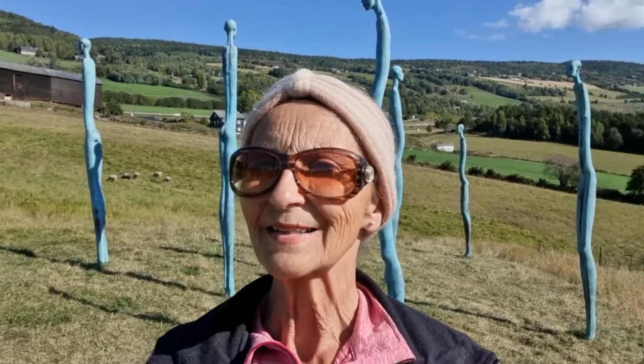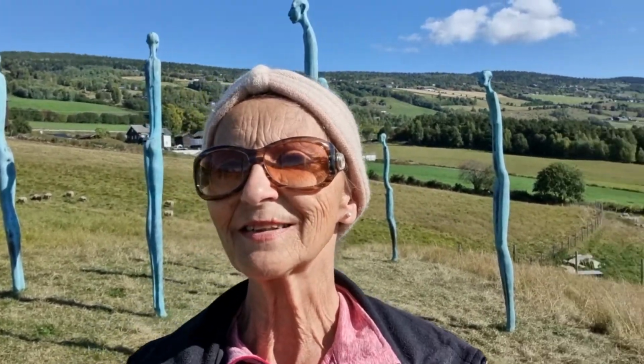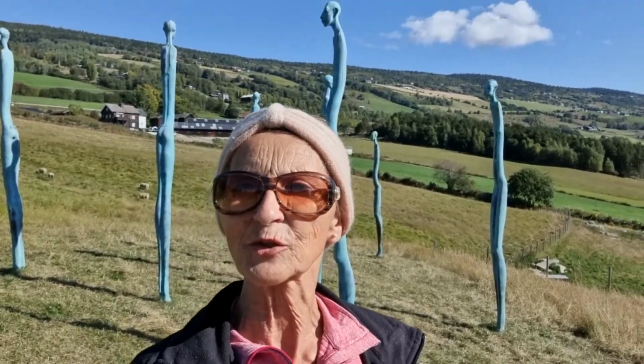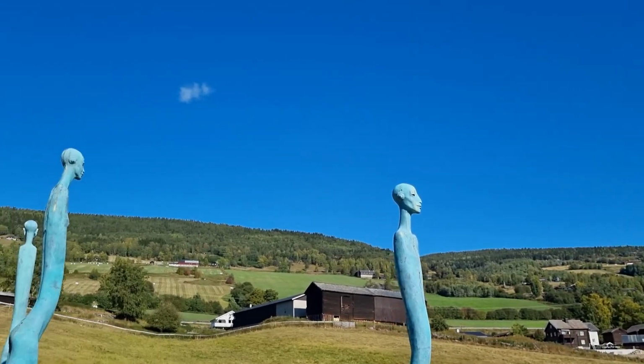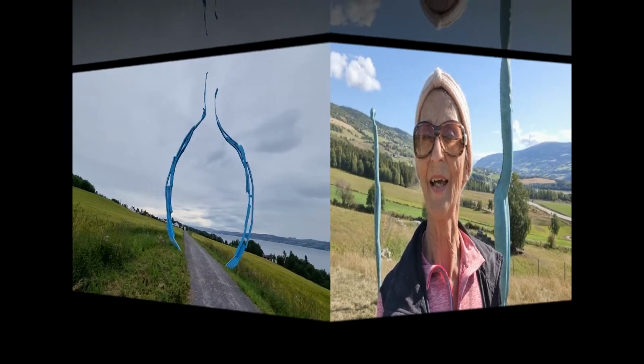But I'm going to show you some other blue sculptures, which is very near to where I live, in fact. And it's quite fine that the artists choose blue for their color. We shall switch up to Toten now.